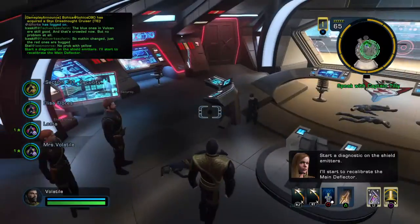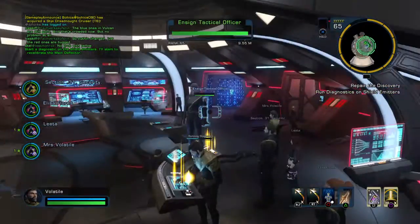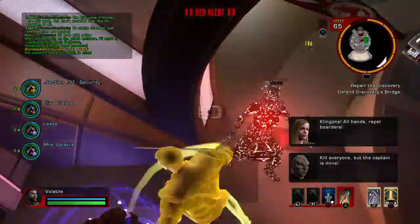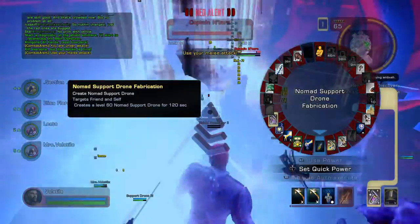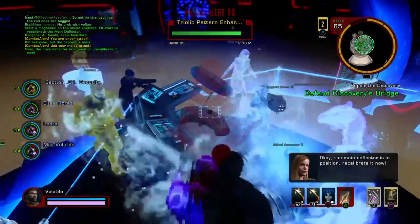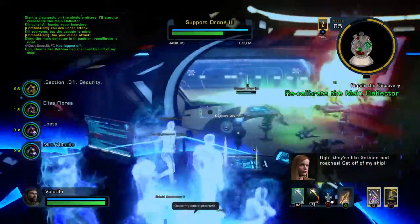Start a diagnostic on the shield emitters. I'll start to recalibrate the main deflector. Klingons! All hands! Repel boarders! Enemy targets on sensors. Kill everyone, but the captain is mine. Enemy combatants in proximity. Okay, the main deflector is in position. Recalibrate it now. Ugh, they're like Zethian bed roaches. Get off my ship!